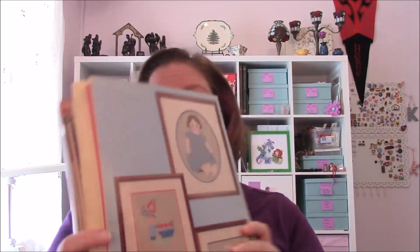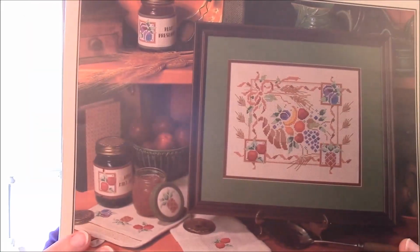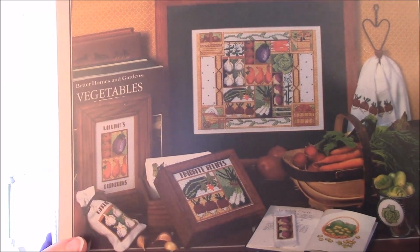So here's all the books. Fantastic. We have a thing called Bountiful Harvest. This is in a magazine, Page Protectors, and it looks like they've torn this out of a magazine, so that's kind of interesting. And here is some more harvesty type kitchen stuff. It also looks like this has been torn out of a magazine. Maybe a calendar, because it has little tiny holes at the top here, so maybe this came out of a calendar.